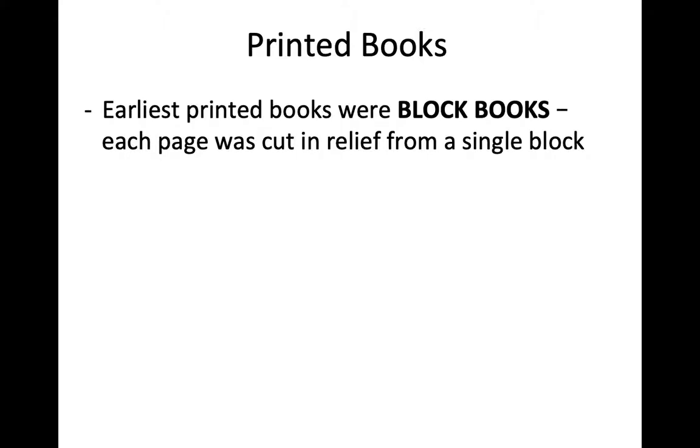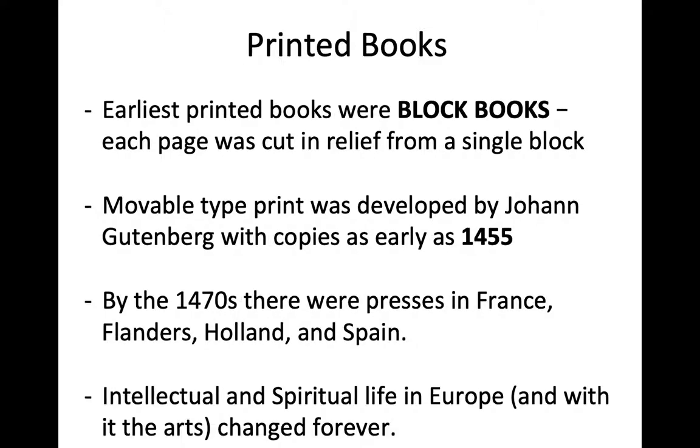Okay, and again, here's some information on printed books. You probably just want to pause this and take notes. The earliest printed books were block books. Each page was cut in relief from a single block. There's movable type print, which was developed by Johann Gutenberg, with copies as early as 1455. By the 1470s, there were presses in France, Flanders, Holland, and Spain.